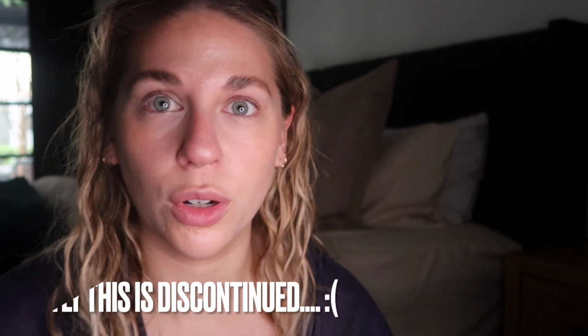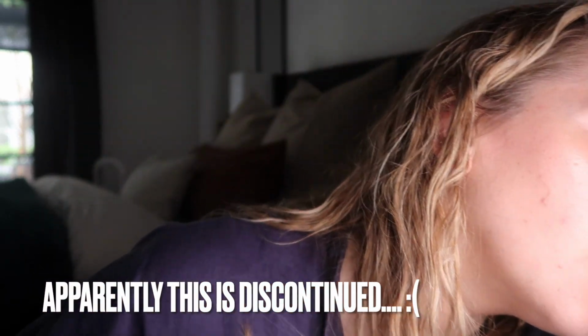Okay, next up we're gonna do very simple eyeshadow. I'm gonna do Tom Ford Cream Shadow here and just do a little swoopy swoop. Give it a little bit of a cat eye.